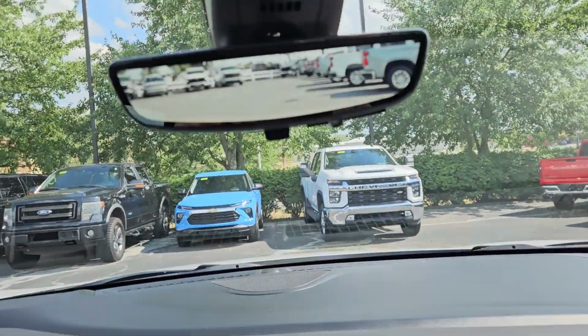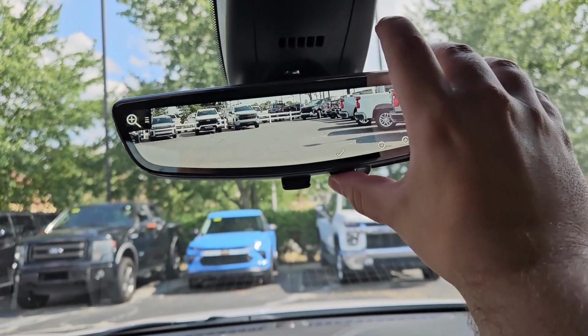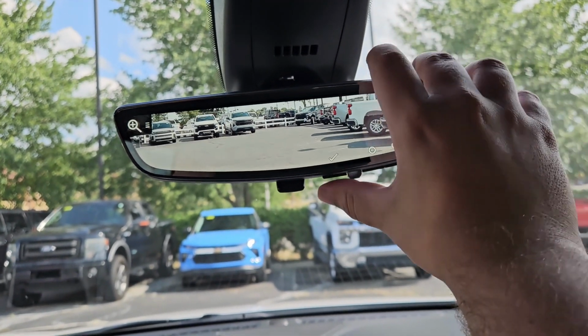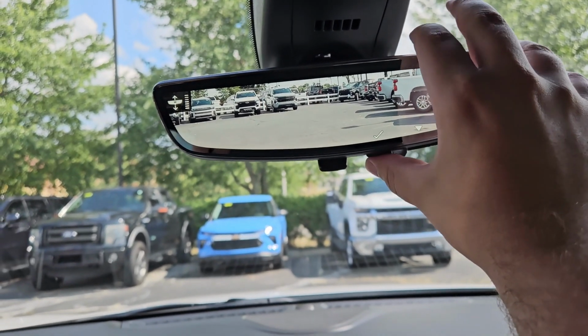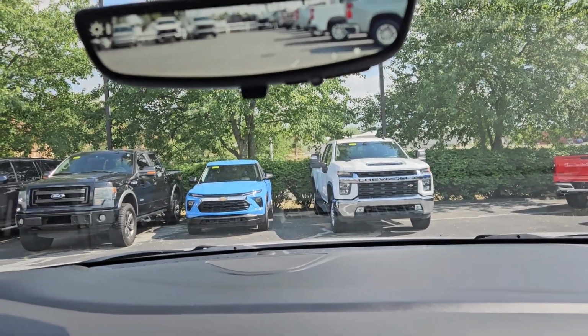You do have some, I'm going to switch hands so I can not be in front of the camera here. You do have some brightness settings. You can zoom in and out. So that's the most out, but you can even zoom in with it. And then you also can move it up and down a little bit to find a sweet spot for the viewing angle for you. So that kind of goes over all that.